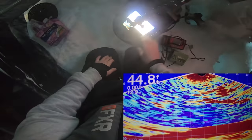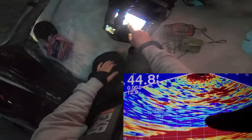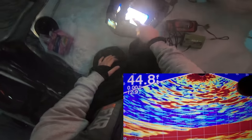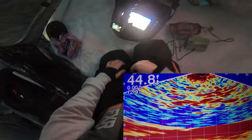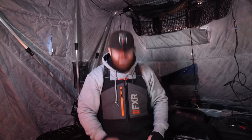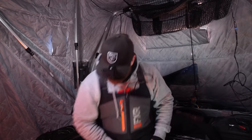All right, so as usual, we got tons of bait on the screen. So for anybody wondering, a lot of people have been asking me, what's all this interference on the screen? This little subtle white and blue flecks, that would be interference. And all this red stuff is all little Ciscos and bait fish. So don't get it twisted. The Garmin is not completely littered with interference. There is so much bait that it may seem like interference, but it's a very good thing. That's what we want, boys and girls.